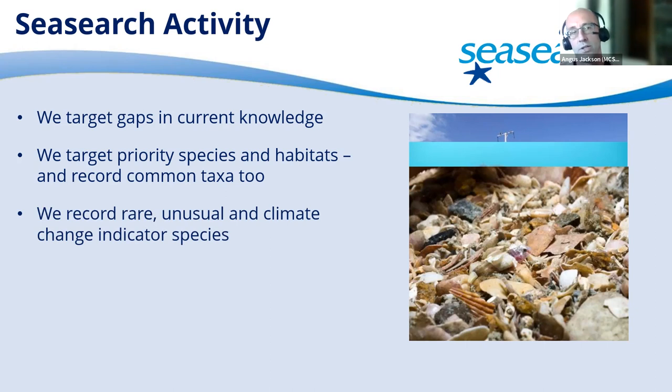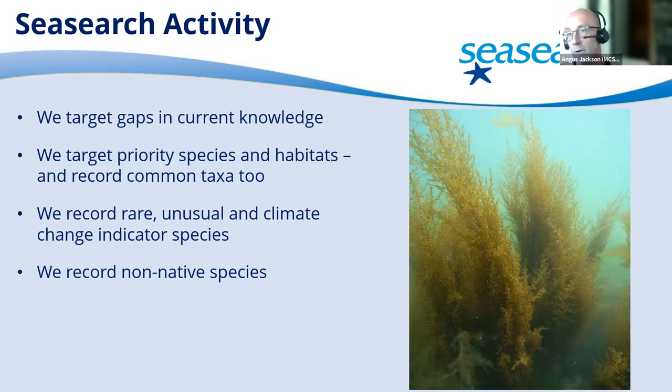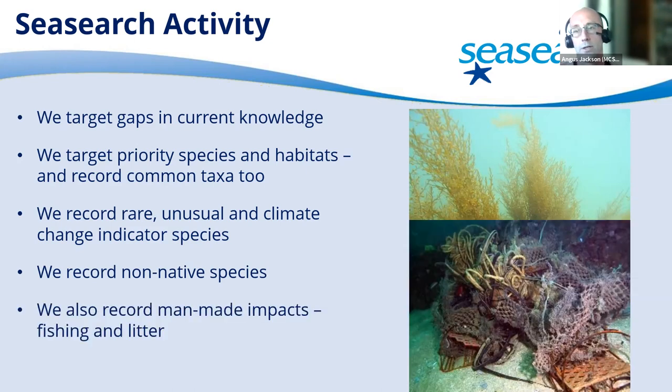We pay attention to rare and unusual species, and those that may be indicators of changing climate. Those that have arrived through man's action and may be becoming invasive, potentially causing problems in our environment, so they're non-native species. And it's not just about the biology. We record information about the habitat and the physical environment and what impact may have occurred there through human activity, such as fishing, ghost gear, litter, rubbish and damage.